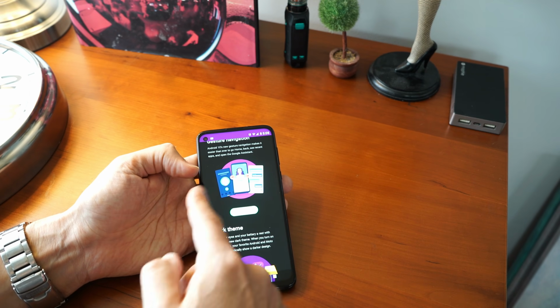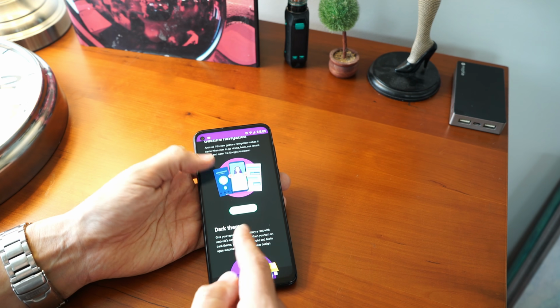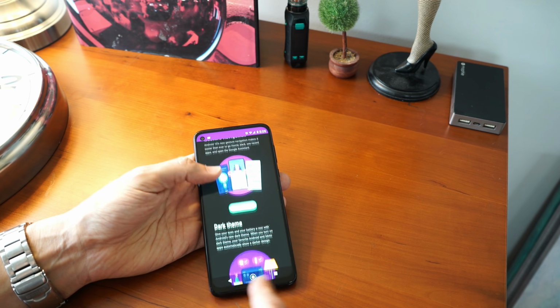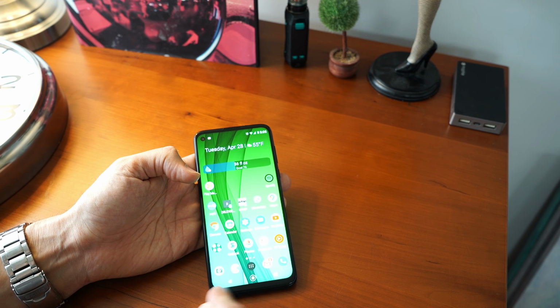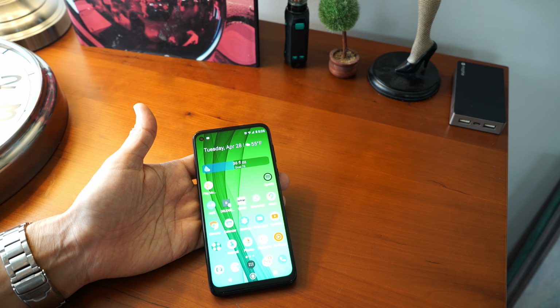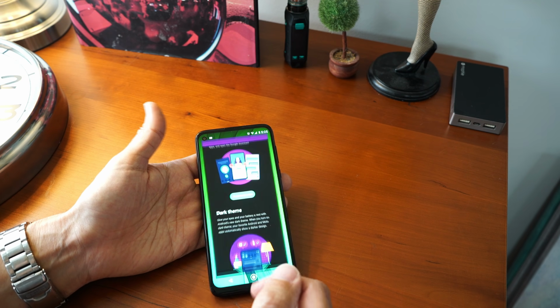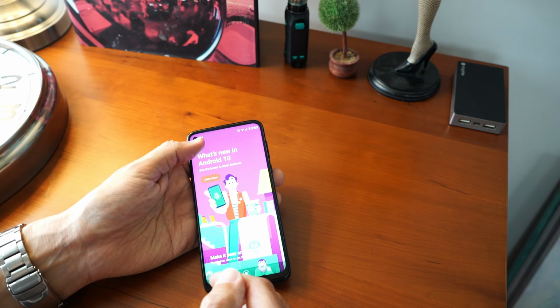Gesture navigation. I'm running a skin right now. I'm running Nova, so they don't have support for the gesture motions for the toolbar here. So the home, recent and back is the new Android 10 style. I don't have that because I'm running Nova. I don't really mind it. I really don't care for it that much.